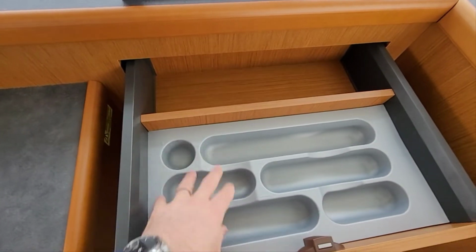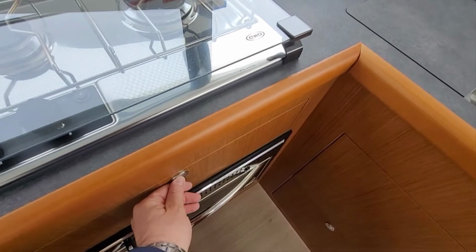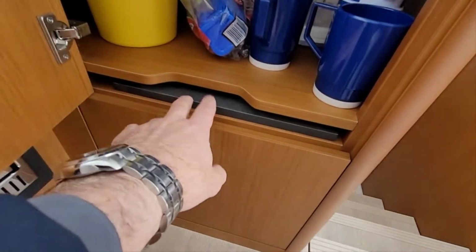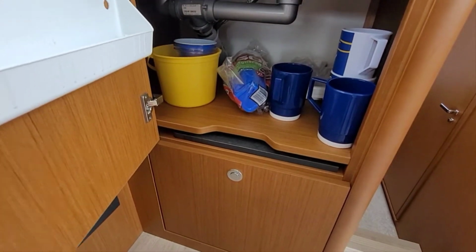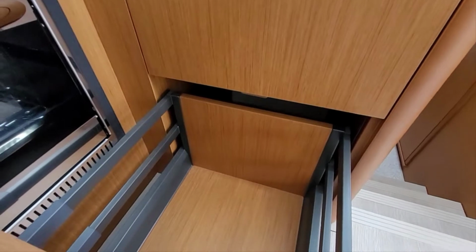I love how they've just nicely fitted all the cutlery in there, cutlery drawer in there. It's all soft closing. Let's have a look in here. This is the other panel to fit in that sink, so you get a ton of additional countertop space there as well. Let's have a look below.